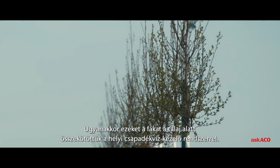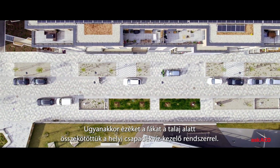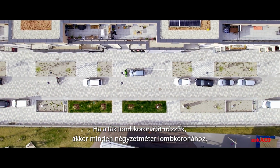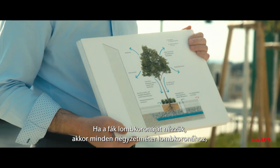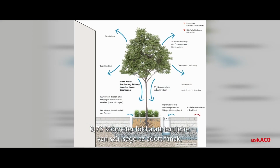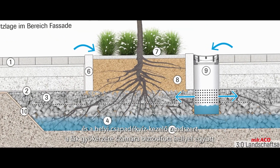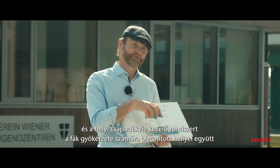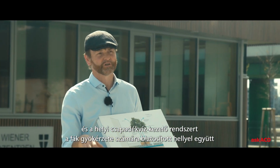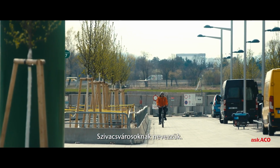And these trees are connected underneath with a local rainwater management system, where the trees do have enough space to root into. For each square meter of a canopy, we do need 0.75 cubic meter of underground for the trees. And the combination between a local rainwater management system and this space underneath for the roots of the tree, that's what we call sponge city system for trees.